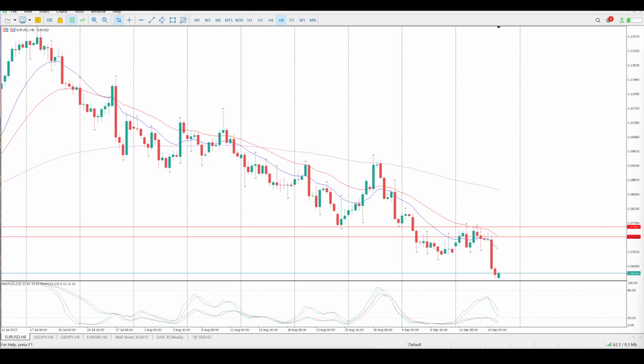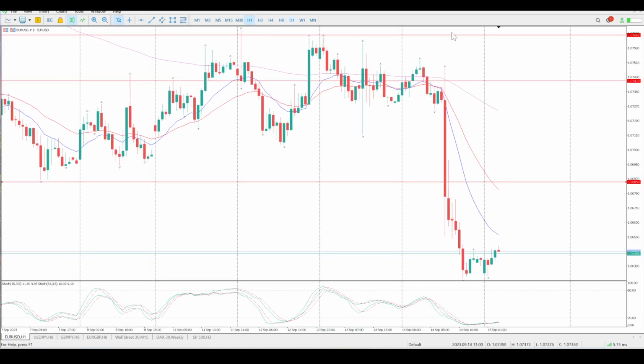Indexes and currencies are doing the opposite things than what they should be doing, so it's fairly noisy at the moment. It is to the downside as we expected yesterday. Nothing's really changed apart from the fact I just want to add the new level in there, and then let's get to the hour. Big move down, kind of forming a bottom. We want to come back and test structure, and this is the first area here.